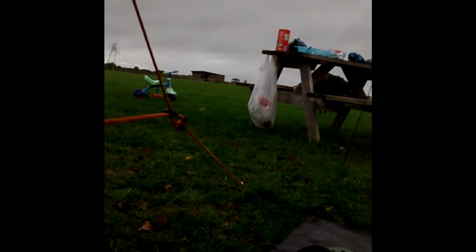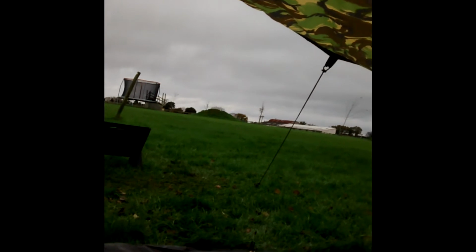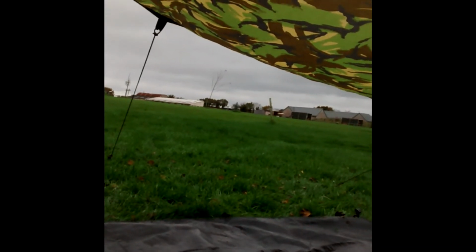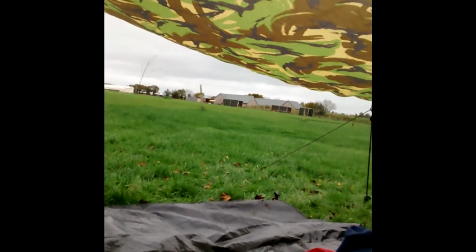Little trike. They've got loads of these scattered about for the kiddies to play on, and some bikes. Two big trampolines over there, and I think they're such a really nice couple who run this. I'm going to put a link, if anybody sees this and thinks, well, this actually looks like a really nice place to camp with the family.